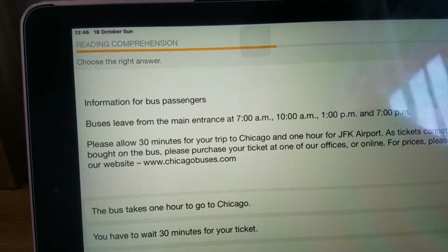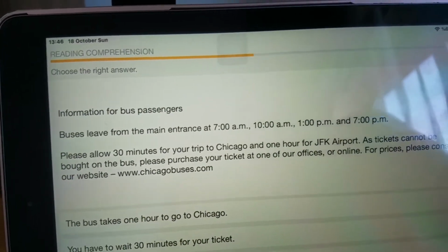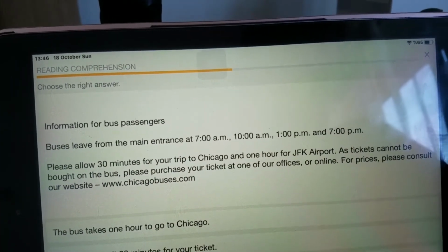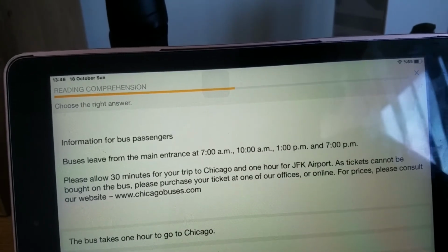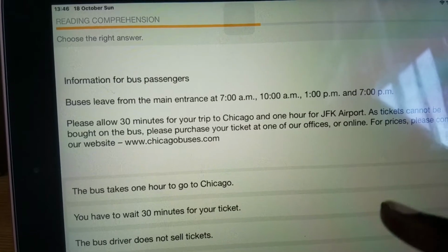As tickets cannot be bought on the bus, please purchase your ticket at one of our offices or online. For prices, please consult our website www.airtanzaniabuses.com.